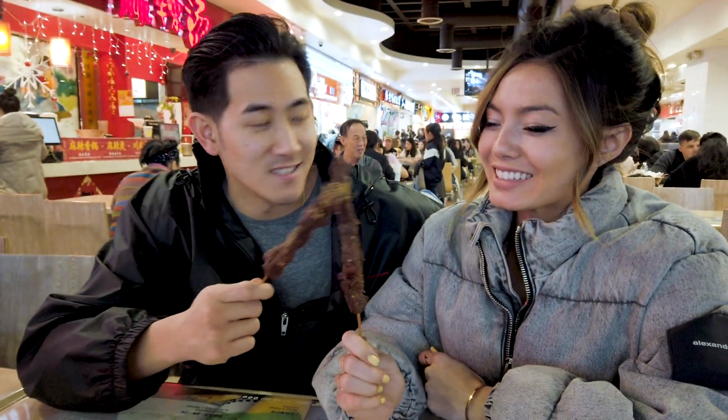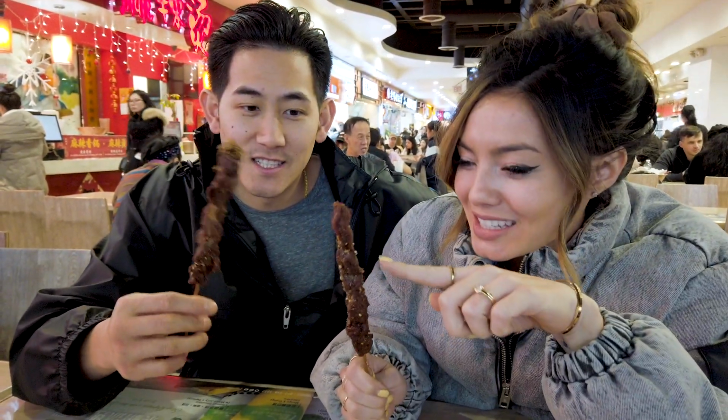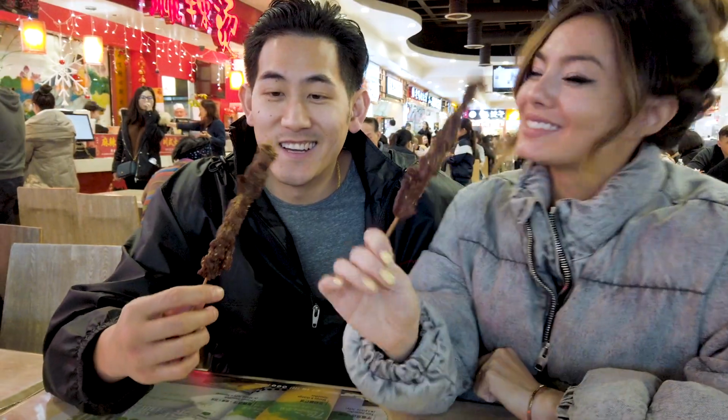So we got our meat skewers. Very excited to eat these. You can see there's some sesame seeds. There's obviously some cumin you can smell. Otherwise, it's a delicious mystery powder that we love.